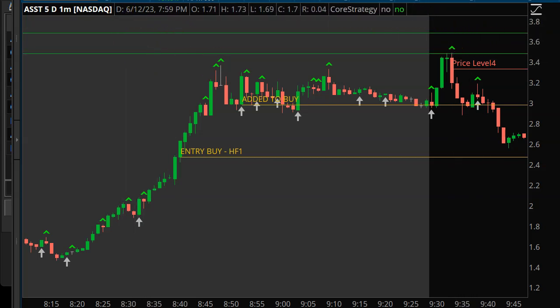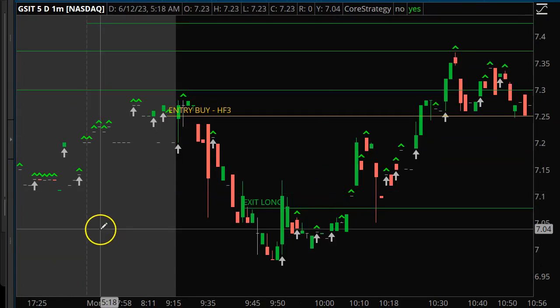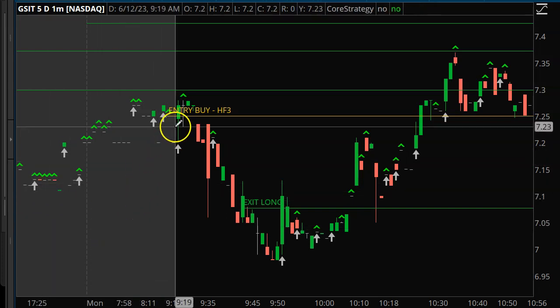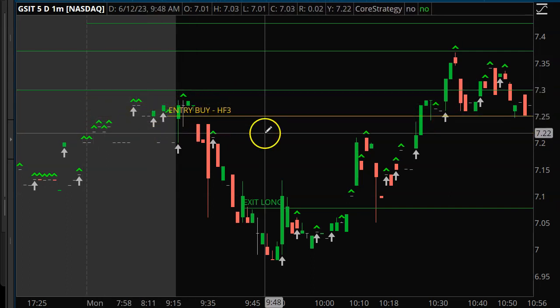Let's take a look at what I also did, and this was going to be a loss on GSIT. Also saw me buy GSIT. All right, here's GSIT. Now, the problem with GSIT is, as I mentioned this morning, it didn't have a lot of volume. I really like the charts, though.